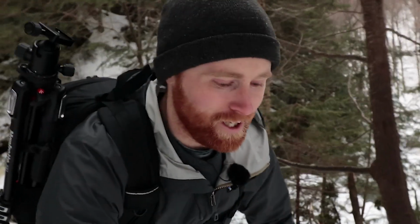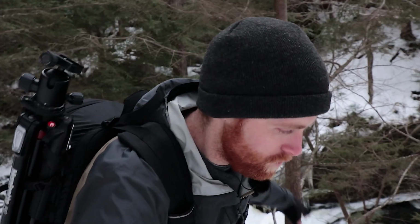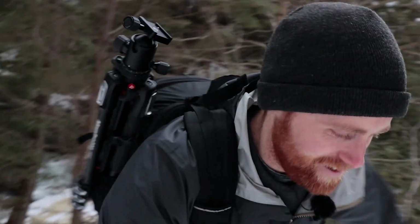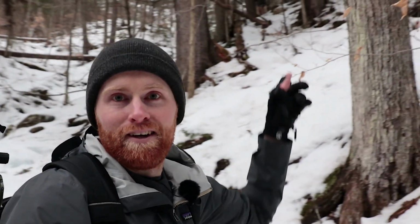Making our way back up the hill. Man, it's pretty steep and it's all ice. Good thing we've got crampons on. Whoa. And I'm trying to vlog at the same time. It's all worth it. Just gotta carry on up here, up there.